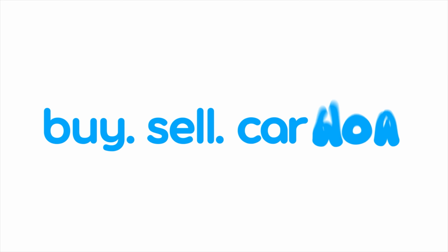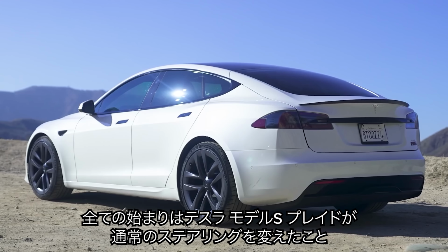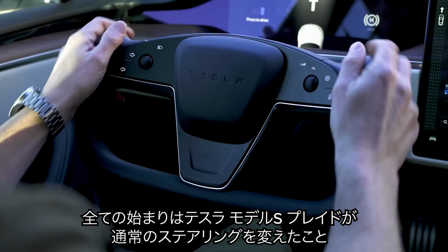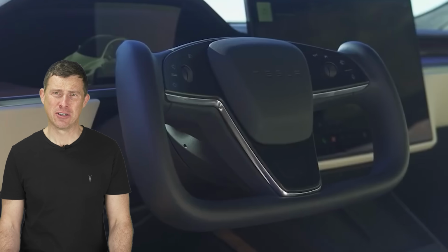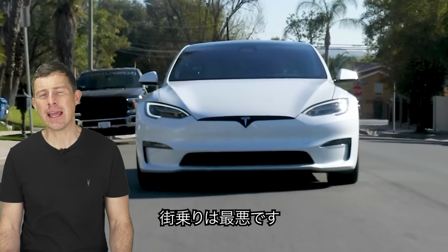Why the heck are car makers trying to reinvent the wheel? And I mean the steering wheel. All this started when Tesla decided to give the Model S Plaid a weird rectangle with two handles instead of a normal round wheel. Tesla calls this the yoke. Sure, it looks different and it has a sci-fi spaceship vibe to it, but it makes driving in town a right pain in the arse.